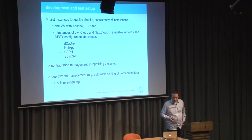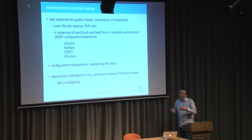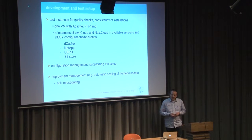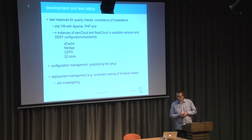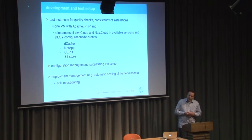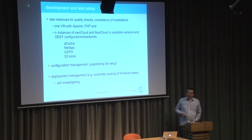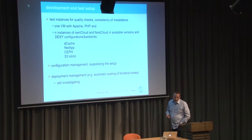Beyond the production environment, we've got, of course, a development and test setup installed. Basically, it's a VM with Apache, PHP, the stack that you need, and then n instances of our OwnCloud and Nextcloud variants that we're testing and quality checking. And that combined with the various backends that we have. So dCache as our main production environment, but we also check against basic NetApp with NFS just to make sure how it works if you have a modifiable file system. We try to use it with Ceph or with S3 stores that we're testing routinely. That's where that fits in.